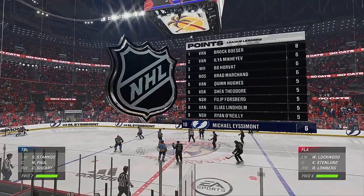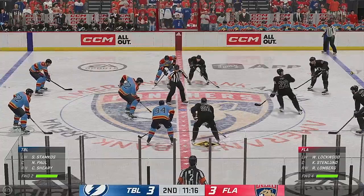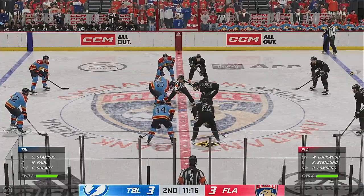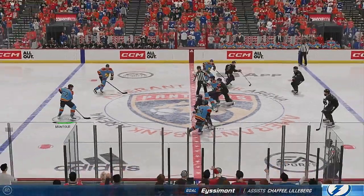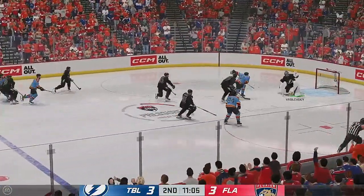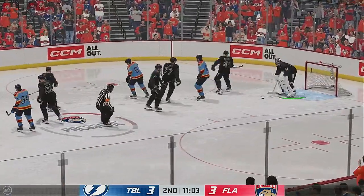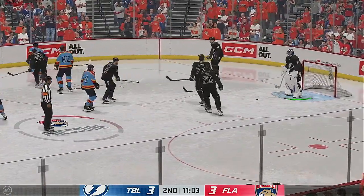We haven't even hit the midway mark of the period. The next goal could be a big one as we are tied. And off the faceoff, they take possession. And now he moves it to Stanley. Glove save and an easy one at that. Vasilevsky's opted to hang on to the puck for a faceoff.